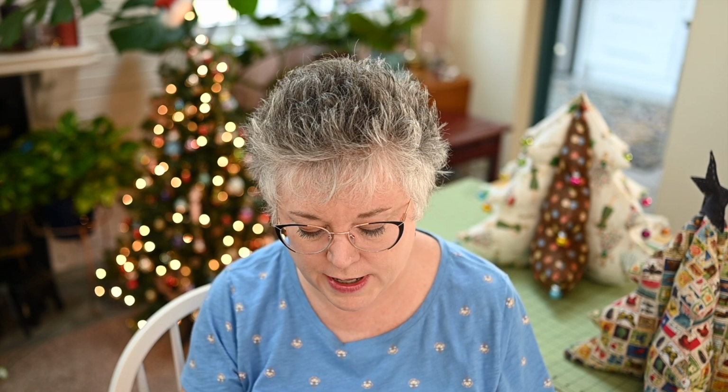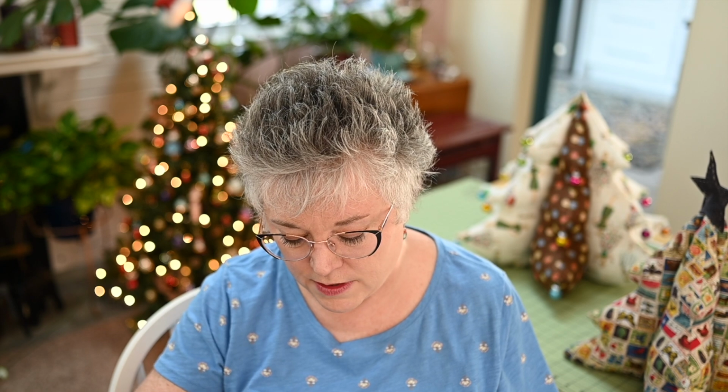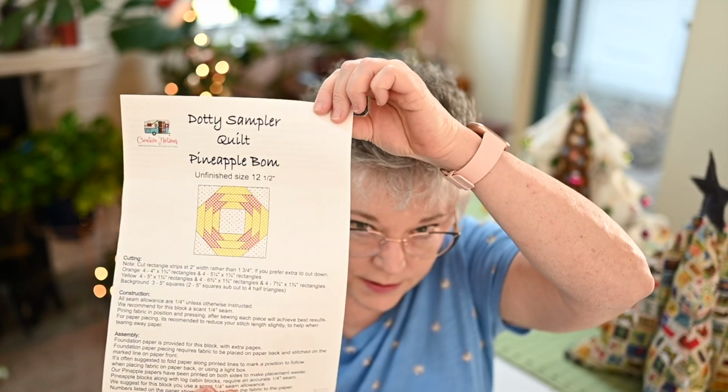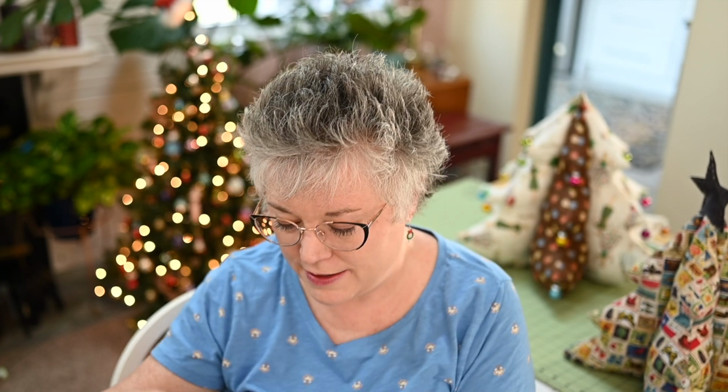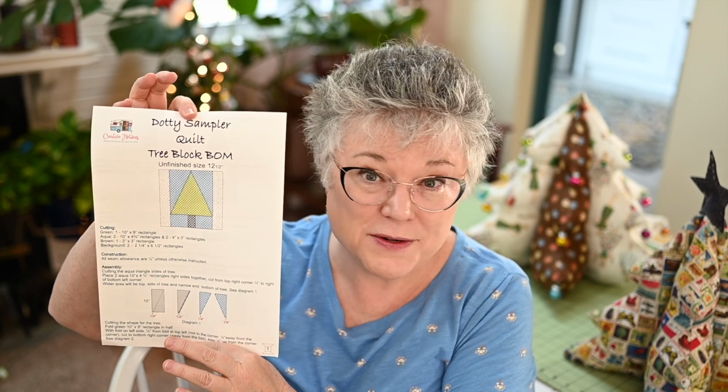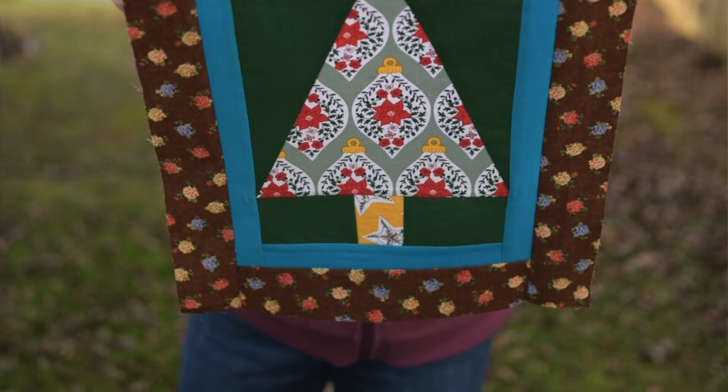And this month we get the pineapple block of the month, which is this. We also get the tree block. And this one is the one I am most excited about right now, and you can believe I'm going to make that.